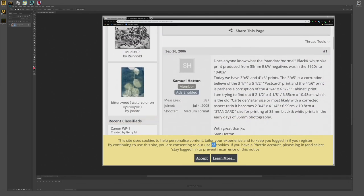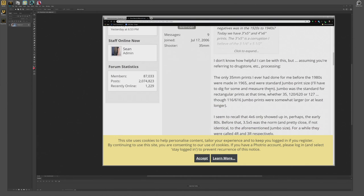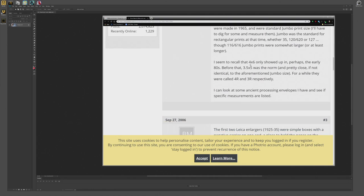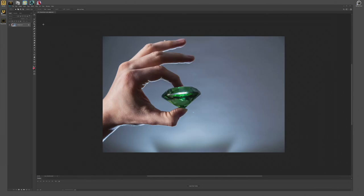Does anyone know what the standard normal black and white print produced was in the 20s and 40s? This is a great question. I don't know how helpful I can be with this, but assuming you're referring to drugstore processing, jumbo prints, I seem to recall 4x6 only showed up in perhaps the early 80s. Before that, 3.5x5 was the norm. This is great. Let's see what anyone else said. The flat of prints are good. So we're looking at 3.5x5.5 inches. This is great. I love my research. So this is the size that we're going to work with.